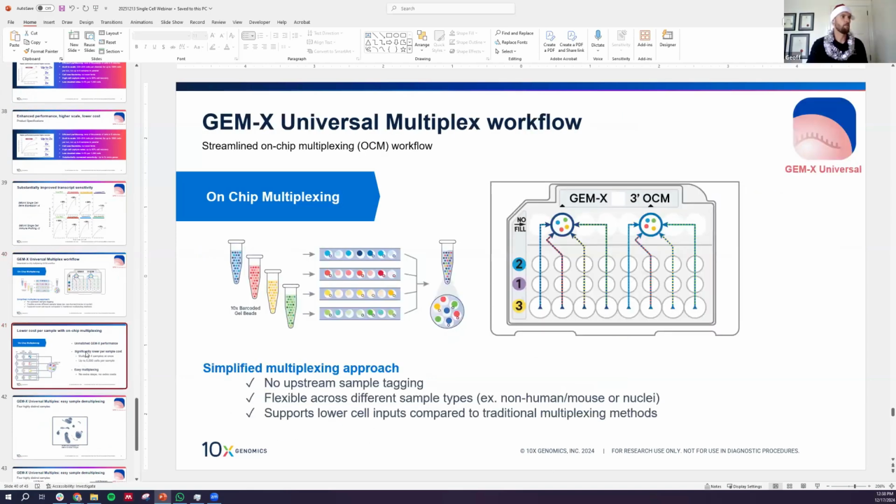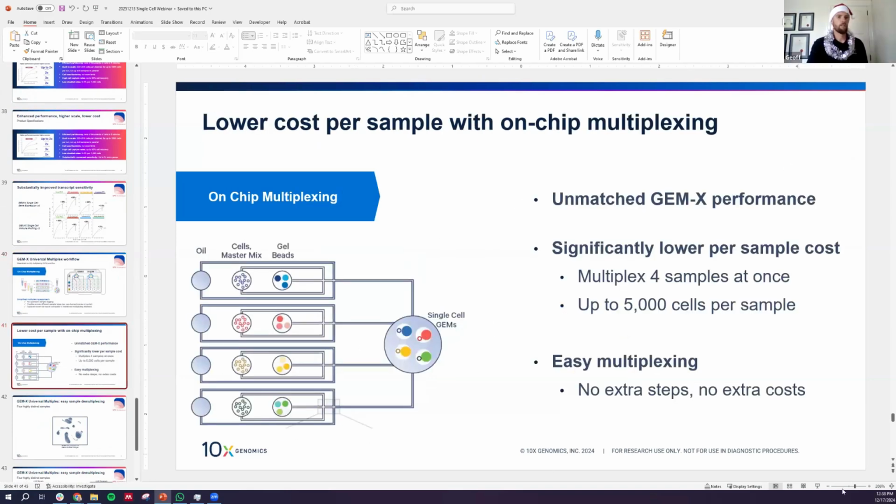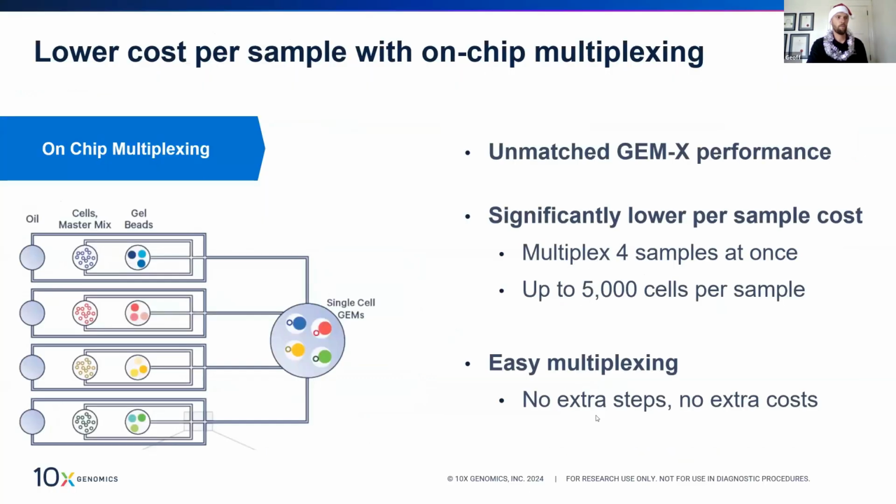Yeah, for sure. So each lane on the chip has a unique set of gel beads in that lane, and we know the barcodes on each of those unique sets of gel beads. So we know all the barcodes that are in lanes 1, 2, 3, and 4. So when you run your sample and your transcripts get a barcode associated with it, you ultimately sequence that.